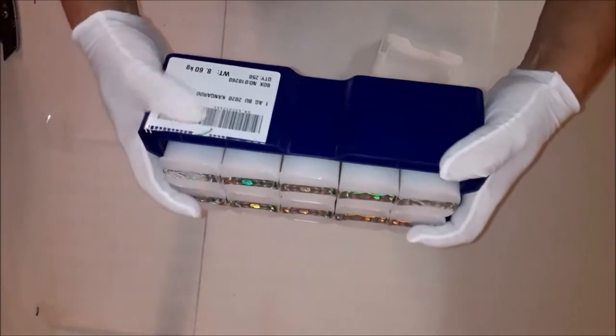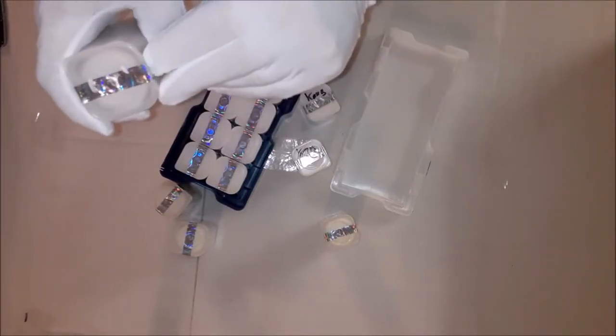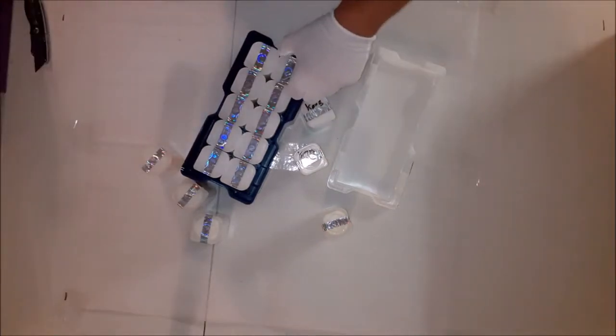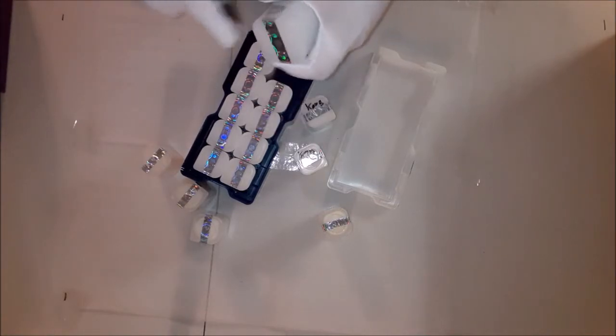This is the 2020. So a lot of these this month might be the 2020, but I know we got some randoms off to the side over here that we grabbed. These are all sealed from the mint. They come with a holographic label, if you will. So if that was tampered with, you can clearly tell that it was tampered with. Okay, so these come in tubes of 25, unlike the owls. Let's go ahead and crack one of these open and check out the Kangaroo.